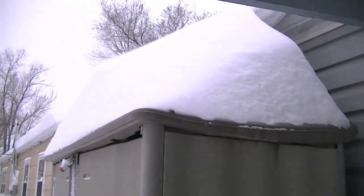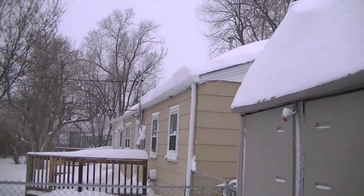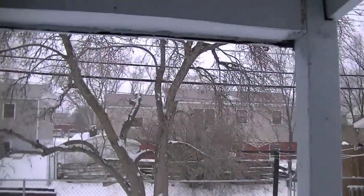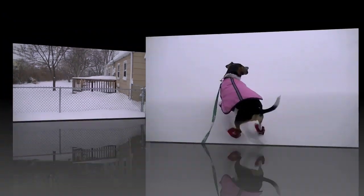Here you can see the pile of snow on top of my shed. And you can see the snow on the house next to me. I bet it's probably the same on my roof. So I'm wondering about this fiberglass that's right here, if it's going to hold all that snow. Oh, well, hold on.